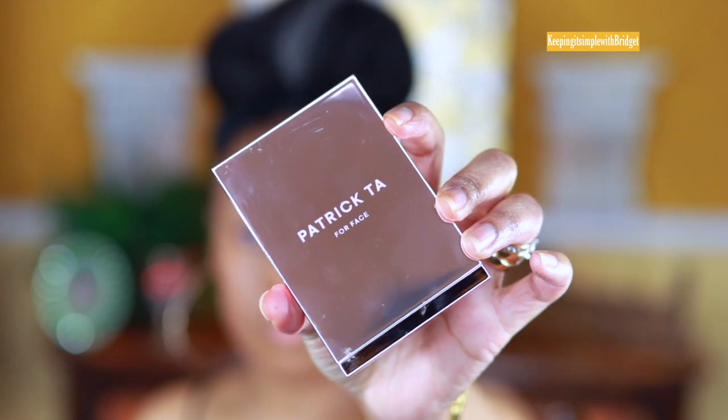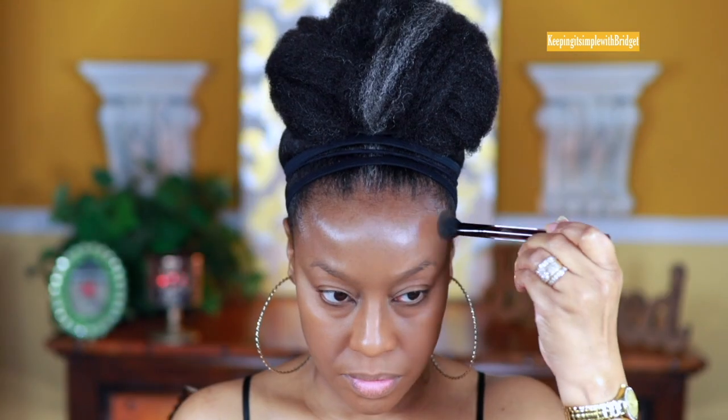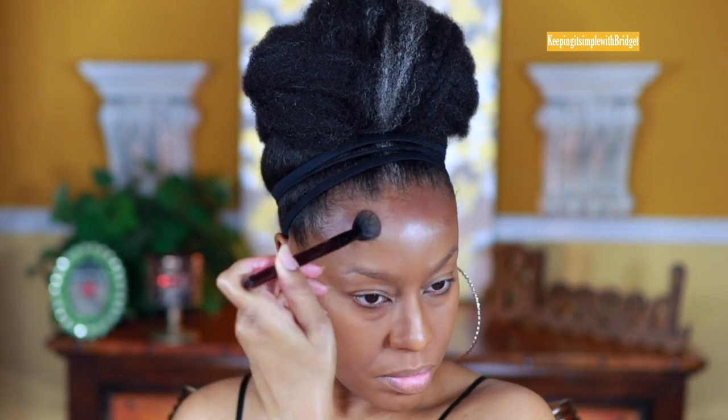So now I'm going to contour using my Patrick Ta face palette. I'm going to start off with the cream contour, and as you can see, I'm just going to start off by contouring my forehead, under my cheeks, and under my chin. I'm going to take my Tonja cashew sponge and blend out the contour.